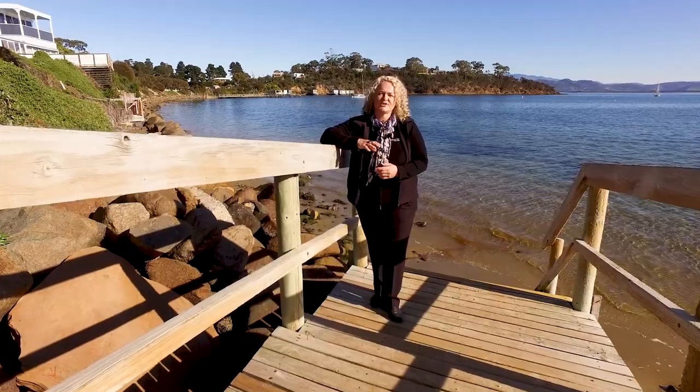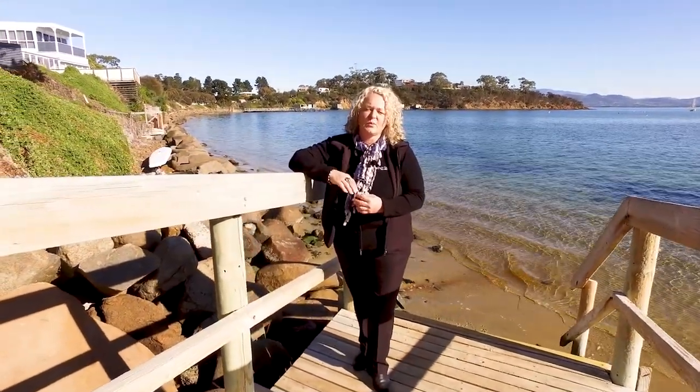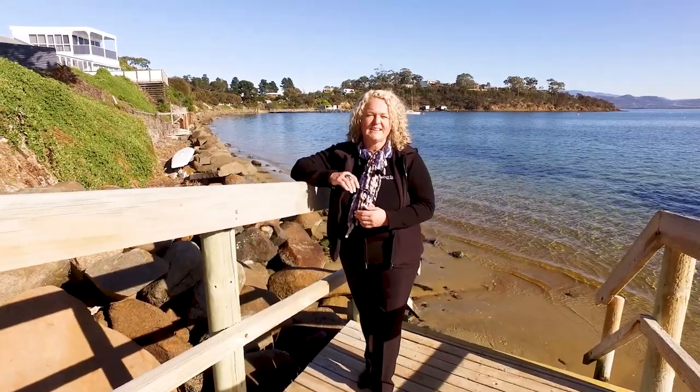Hi, we're here today at Dodgers Ferry on such a beautiful day, and just up the road is a lovely level 1,000 metre building allotment. Let's go and take a look.